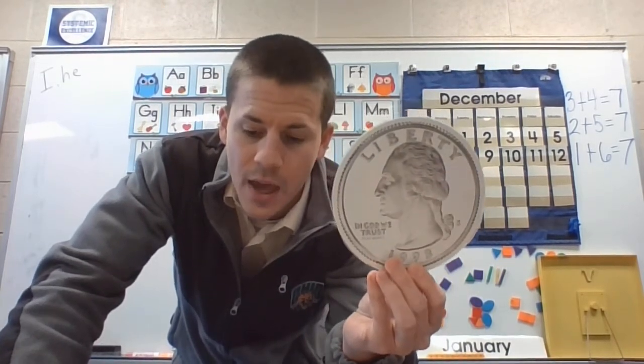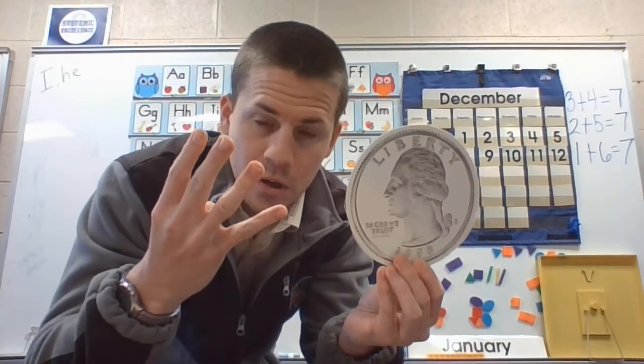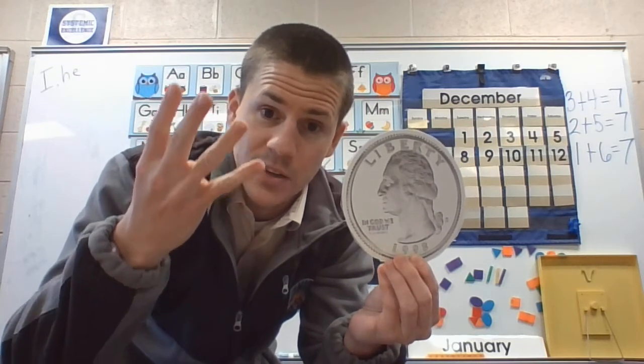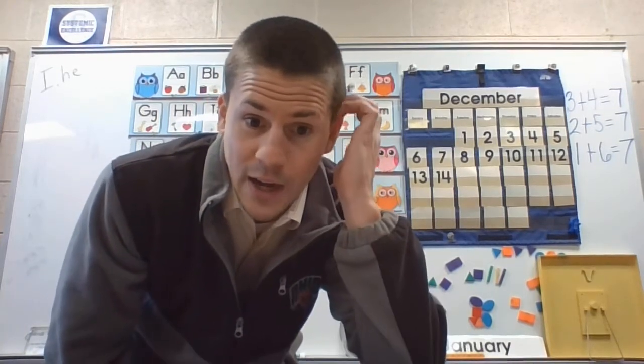Do you know what bird is on the back? A bald eagle. Oh, look at how big its wingspan is. All right, well, a quarter is worth 25 cents. And if you have 4 quarters, you have $1. A quarter, you count 25, 50, 75, 100 because you add 25 each time. How much is a quarter worth? 25 cents. That is like second grade work right there. I don't know if you can remember all of that.